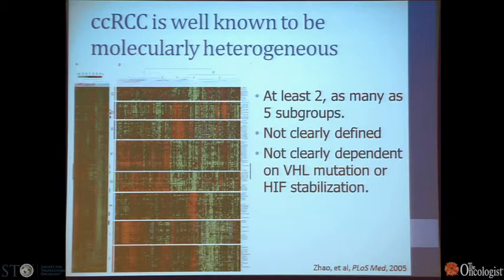So clear cell type renal cell carcinoma has been well known to be molecularly heterogeneous for some time. This is a gene expression profile.